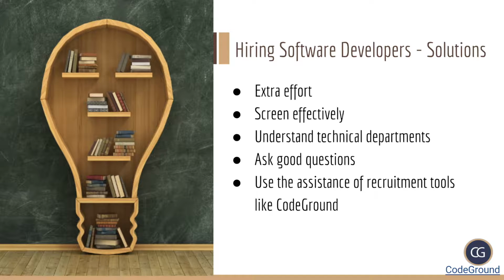You, as a recruiter, should make sure to ask questions that can enable the candidate to portray their practical skills. To top things off and make the process as hassle-free as possible, we suggest using online recruitment tools such as CodeGround. This online recruiting platform will help you to screen candidates for the right roles in a time-effective manner.